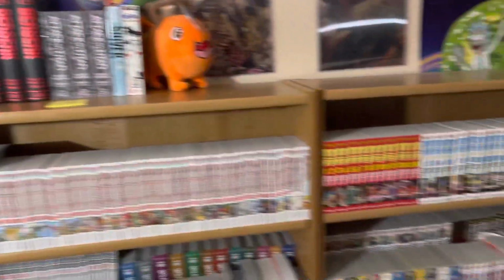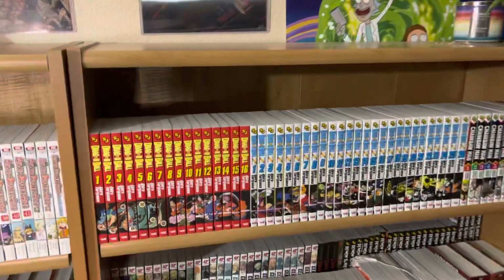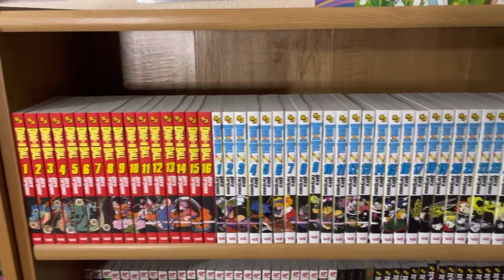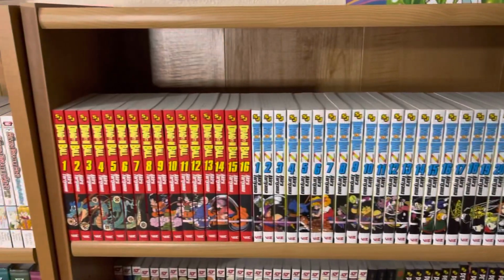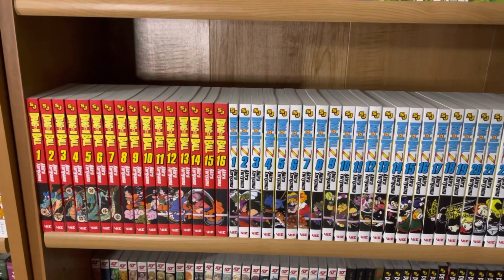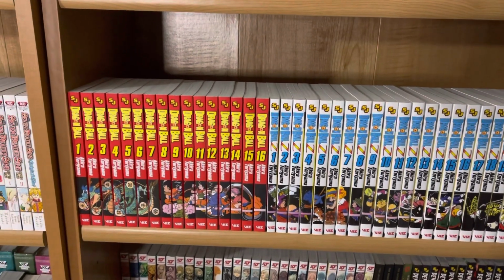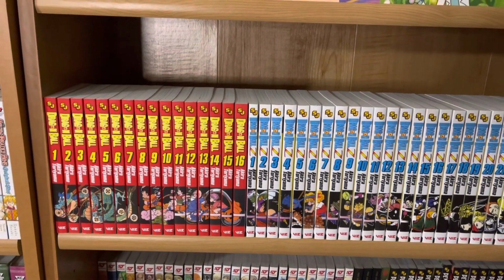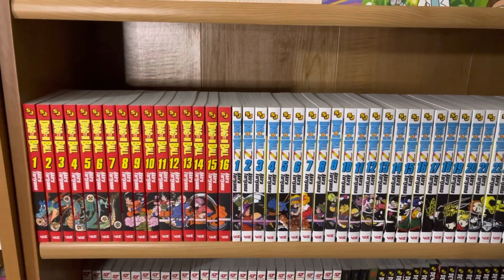So we'll actually start off with the shelf all the way on the right, on the top. To start off my collection, I got Dragon Ball all the way through Dragon Ball Z. I have read Dragon Ball, really good series, very funny. If I had to compare it to anything as a non-nostalgic kind of review, I would say it's very reminiscent of a JRPG video game like Dragon Quest, and it's just very charming and fun.